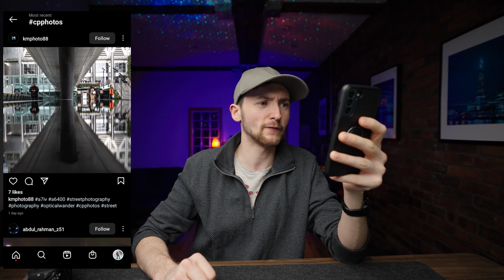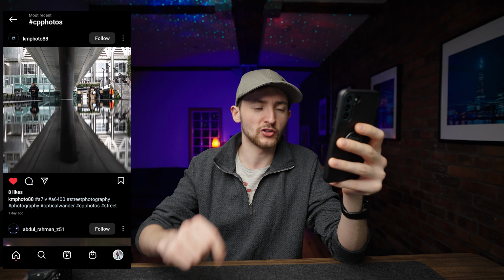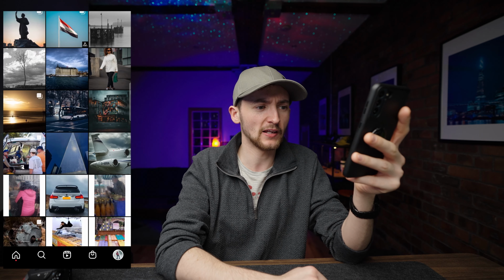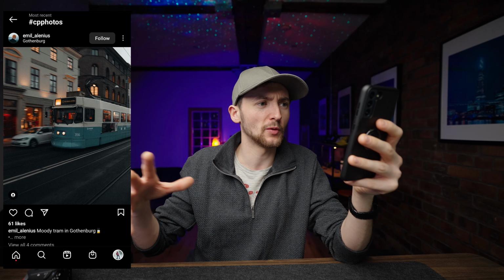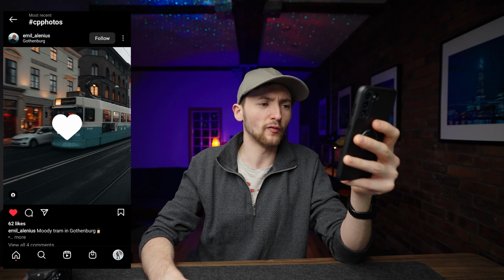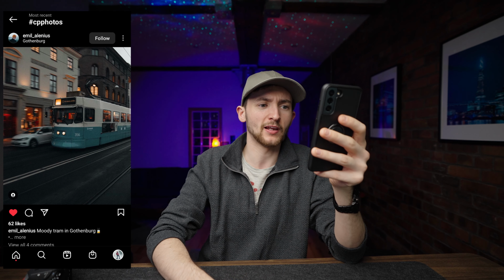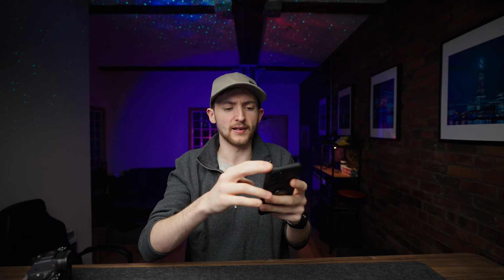So this one right here, Reflections by KM Photos 88. I love that. I actually did that myself with the A6400. Really great shot right there. And the final one today is going to be this one. We've got a bit of panning action going on here by Amal in Gothenburg of this awesome tram. I love the grain that you've added to the photograph, and I love the color grading on it as well. Awesome shot. Absolutely nailed it.